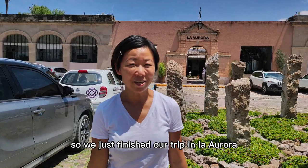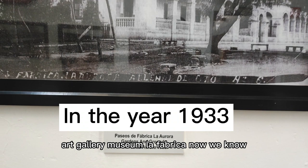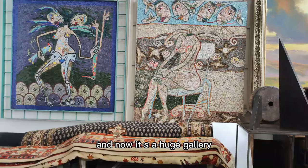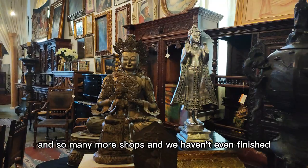So we just finished our trip in La Aurora Art Gallery Museum, La Fábrica. Now we know it used to be a factory to produce fabrics. And now it's a huge gallery. They're full of art pieces, antiques, and so many more shops. And we haven't even finished one third of it.